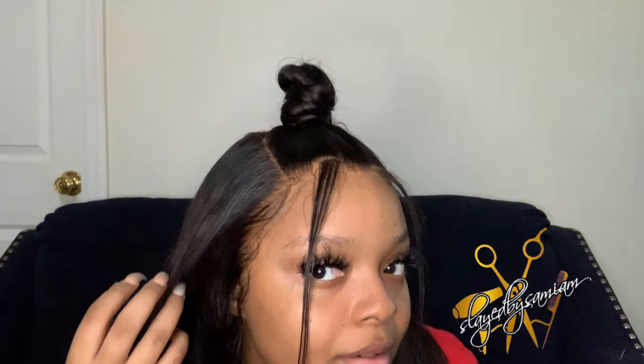I kept it simple today. Kept it calm with the baby hairs. I just brushed everything back because I did see one of you guys' comments. I don't remember who you are, but please drop your comment again below. Thanks to you, I didn't do no baby hairs today. So, you know, I have a calm look today.